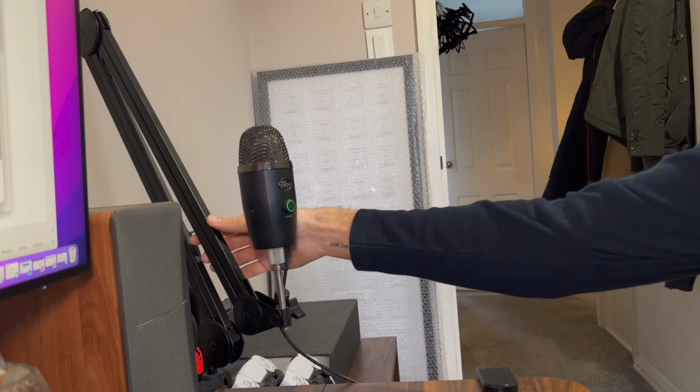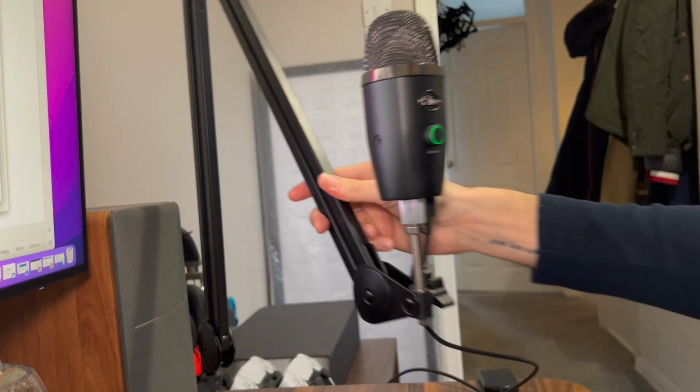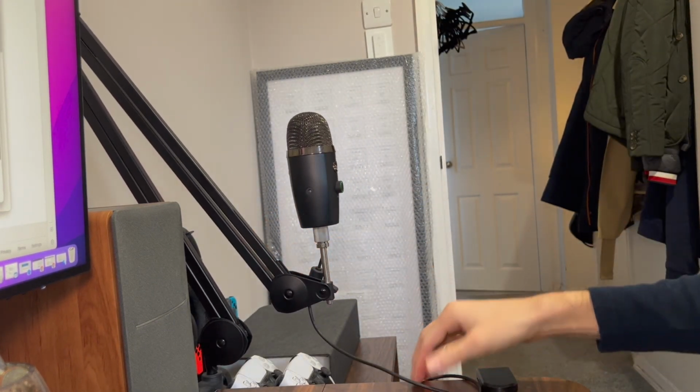I just have that connected to a boom arm, which is then connected to my desk, so that every time a call starts I can just bring the microphone over. When I need it out of the way, I can just push it back away again. So gear up properly for those meetings, make sure you're seen and make sure you're heard.